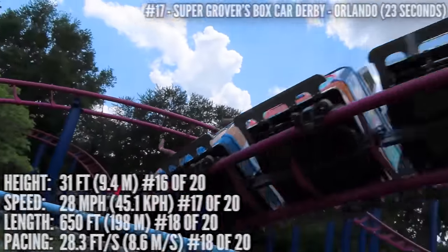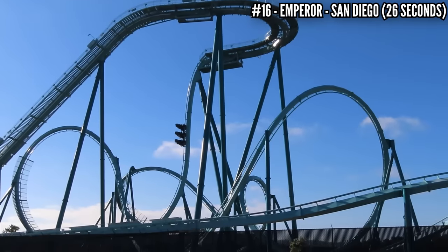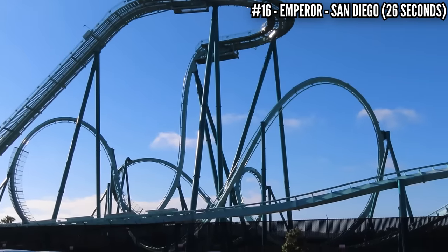In 16th place with 26 seconds is Emperor in San Diego, a B&M dive. Finally, we're done with the kids' coasters, and here's one of the most extreme coasters in the chain.